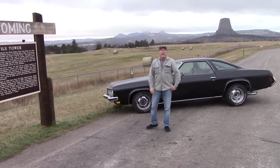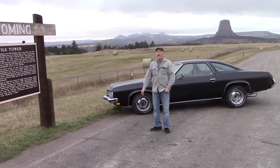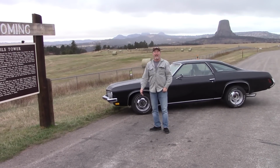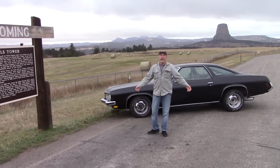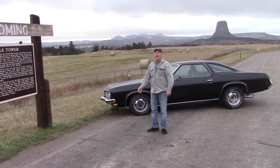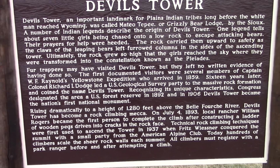And you can go all the way to the foot of the place, but it's $20. We're too cheap to drive all the way up there. And it's not the right kind of weather right now. It's starting to rain, and it's going to be turning to snow, so we got to get a move on.